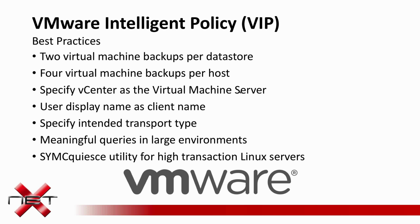So if you have 10 ESX hosts in your environment and you're specifying ESX hosts as virtual machine servers, you would need to maintain a credential set for each of those. Whereas if your entire environment is controlled by vCenter, you could just use the one credential set and only talk to vCenter. I recommend using the display name as the client name and the NetBackup catalog name.